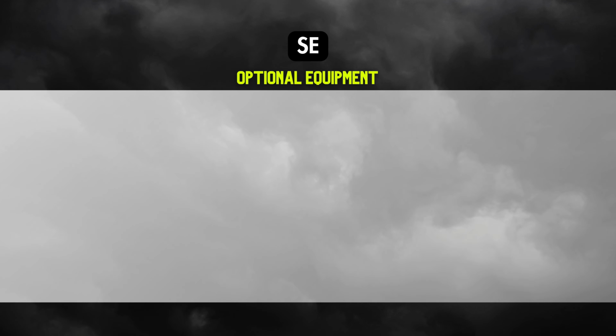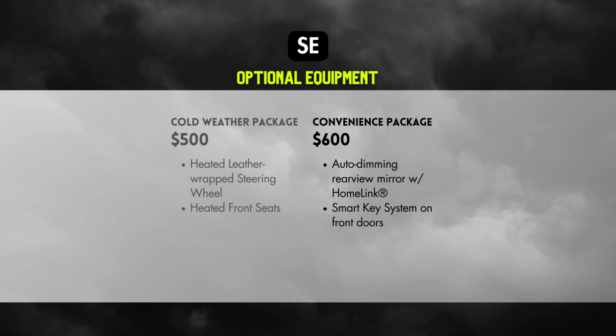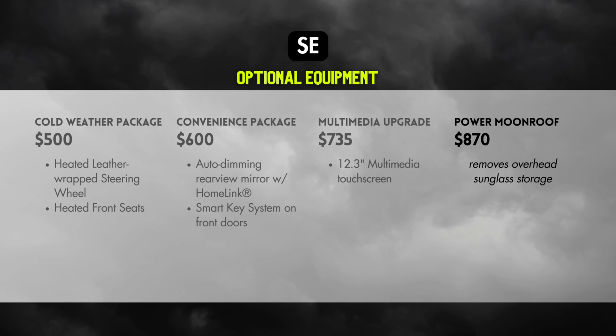Optional upgrades for the SE trim will include a cold weather package for $500. This will make the steering wheel heated and add heated front seats. A convenience package for $600. This will include an auto-dimming rearview mirror with HomeLink and a smart key system on the front doors. A multimedia upgrade package for $735. This will upgrade you to the 12.3-inch touchscreen. Or for $870, you can add a power tilt and slide moonroof, which will again remove the overhead sunglass storage.